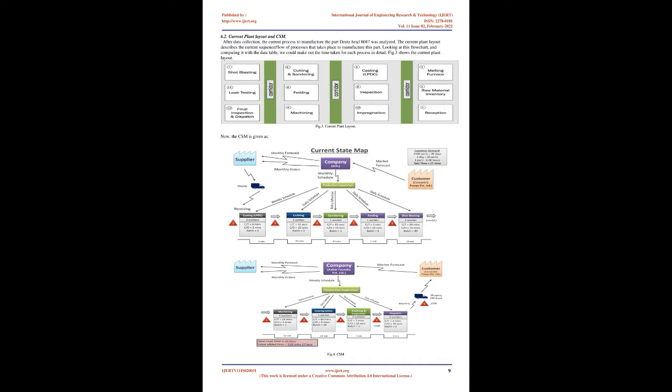Fig. 2 Deutz head 8047. 5. Objective. The objective of this case study is to reduce the storage time of the part Deutz head 8047 in the inventory, thus leading to the reduction in storage cost and avoiding unnecessary inventory. Also, the goal here is to increase the productivity of the process, which can be achieved by relocating the workers appropriately to different manufacturing processes.